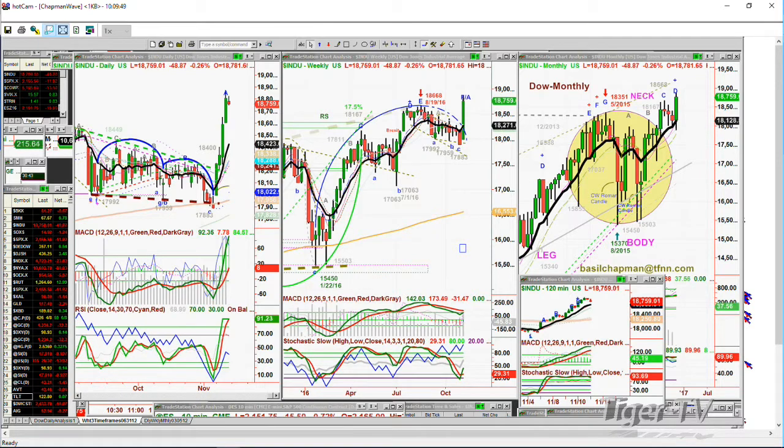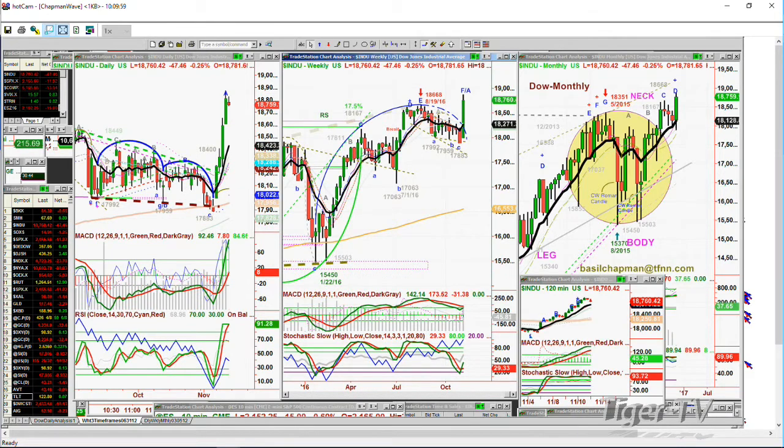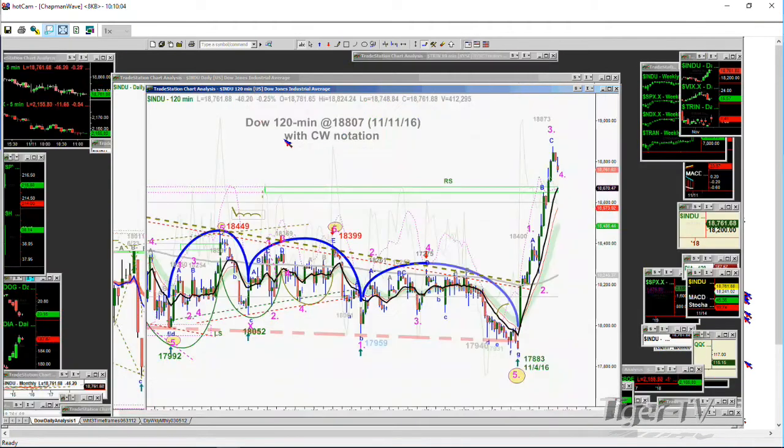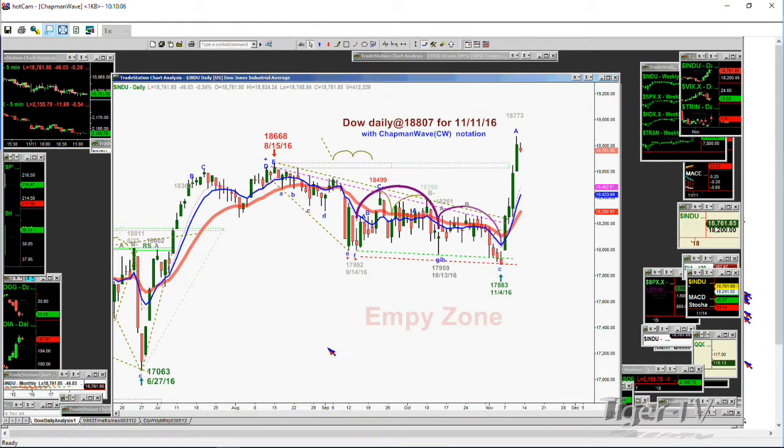Now, let me just say, I said a week ago today on the 4th. Yeah. To that high of 18,873 does a whole bunch of things. Maybe I should do it separately. Yes, I'll do it this way. Look. This is the Dow daily. I'm just trying to make it as clean as possible.